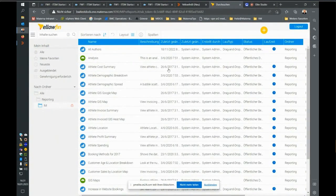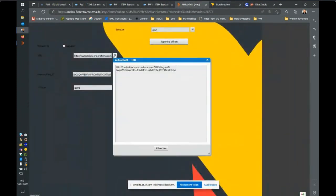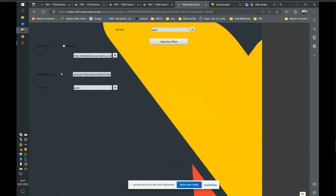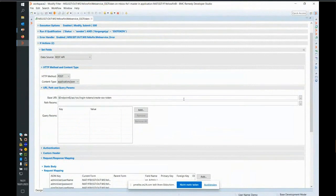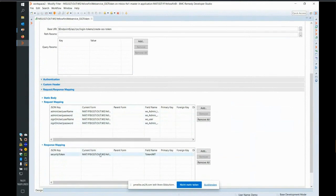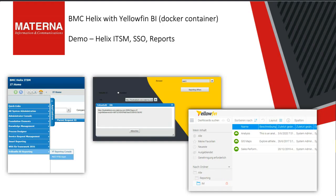Now, these are only example reports here, but what happens is that on clicking on the button, a REST call is issued, and there you can see well, this login is created. How is this done? I can show you. It is just a simple filter issuing a REST API call to the Yellowfin server, passing a few parameters and getting back the single sign-on key. So this is the demo.